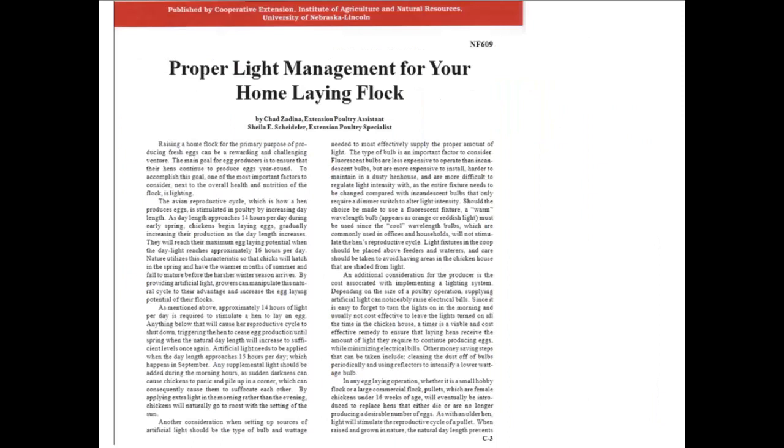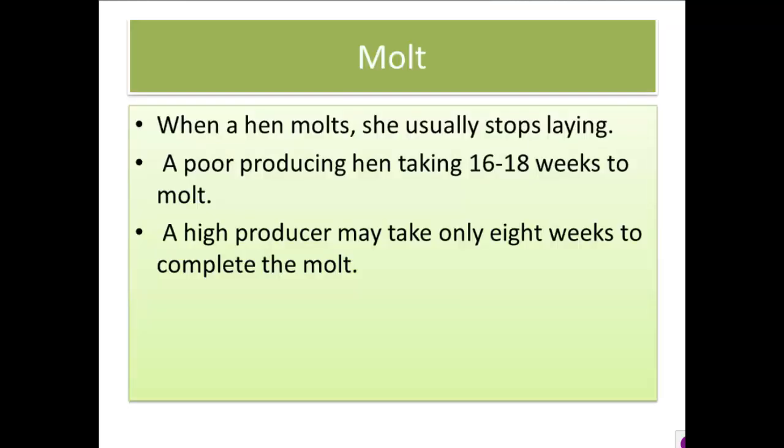We don't have a lot of time to spend on going over a lot of the light requirements for the layer side. I would like to do that because we could spend another hour doing that. Look at some of your state extension publications that they have on managing flocks, light management for flocks. This is a good one out of Nebraska that I've actually used some data from, and it's a really good one for you to look at. But just remember that light is one of those things that in a layer flock versus the broilers, you're going to want to spend a lot of time managing.